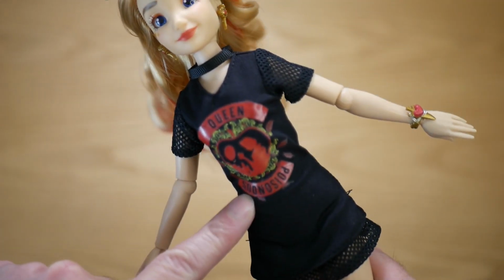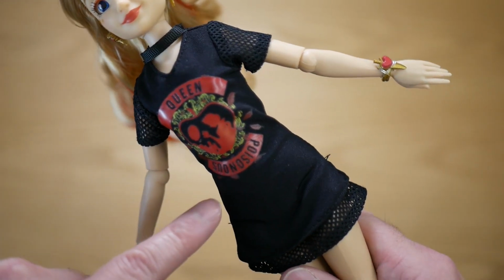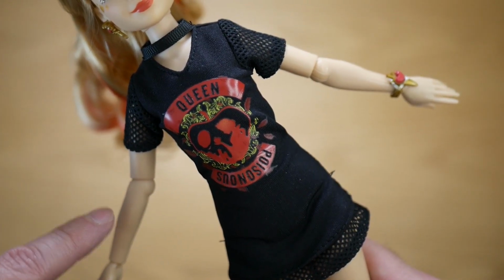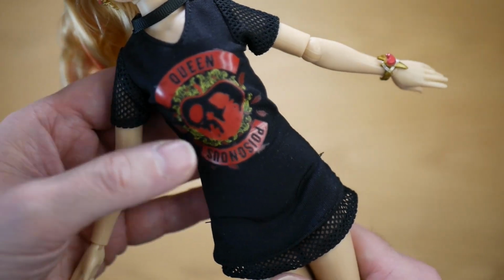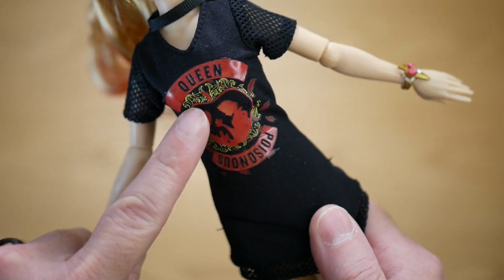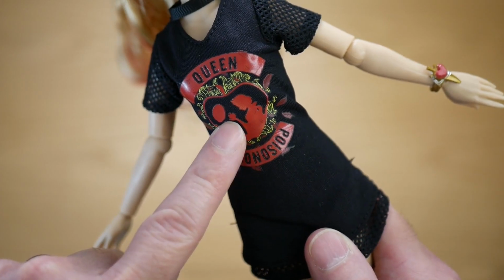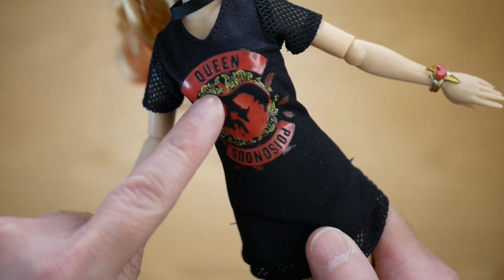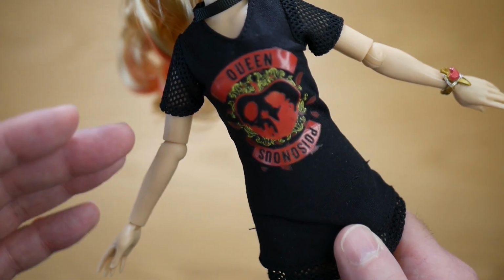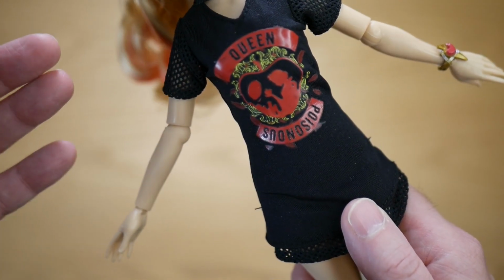So it's kind of like a long t-shirt dress, I suppose. And the motif here says, Queen Poisonous. I don't know if it's meant to be like a rock band motif. But we've then got another image of an apple here, and we've actually got a silhouette of Snow White about to eat the apple, and then we've got another kind of round bit here, which is obviously meant to look like another eye, because it does kind of look like the skull image. They've obviously spent time designing this, because it's very effective looking, for sure.